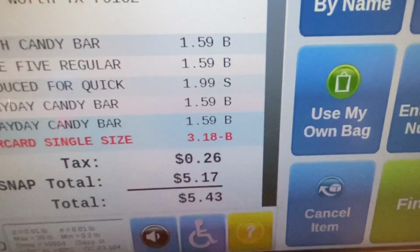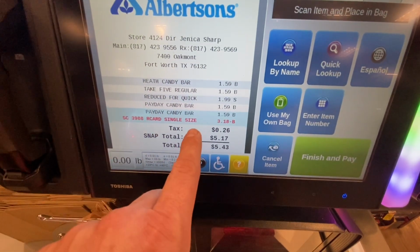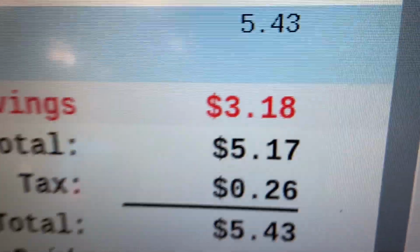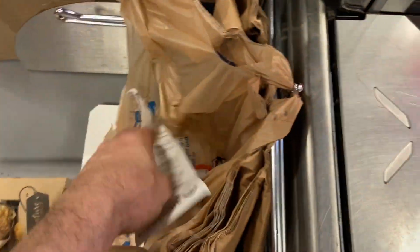They actually know that's being single size on the R card, so they actually need to take it off. Remember to take your receipt. Thank you.